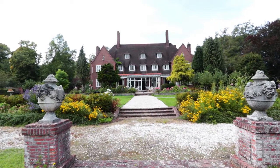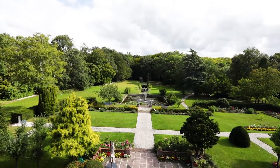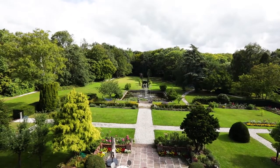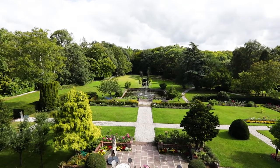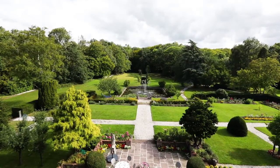The garden itself is partly designed, and partly it's the old 19th century park garden, more in the back of the garden. And it gives you a good view, this house, of how it was at the start of the 20th century.